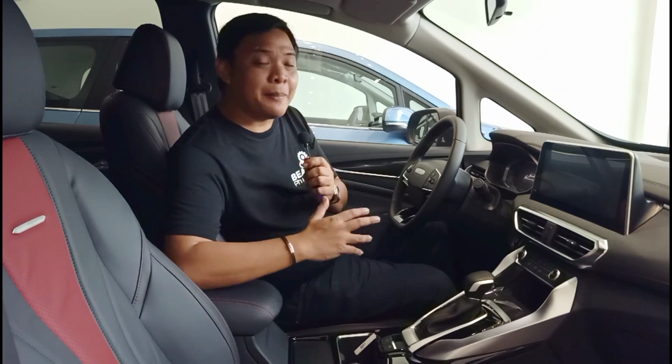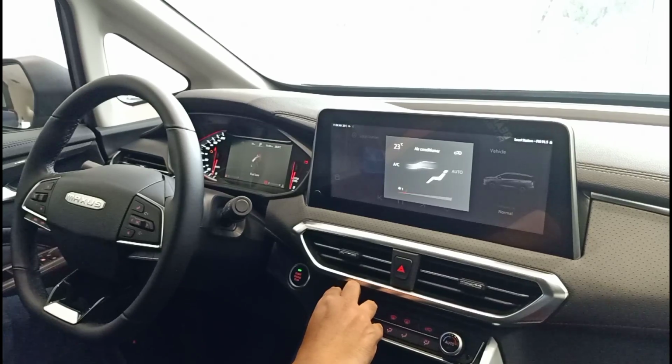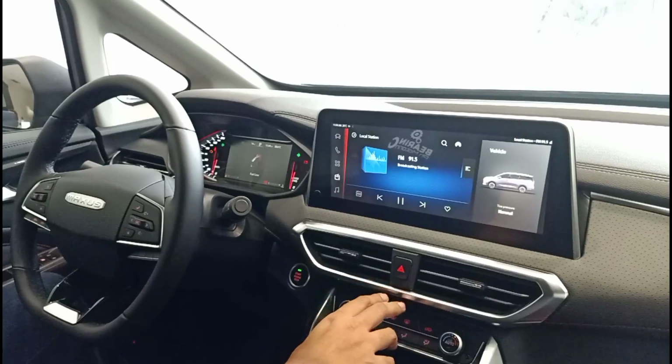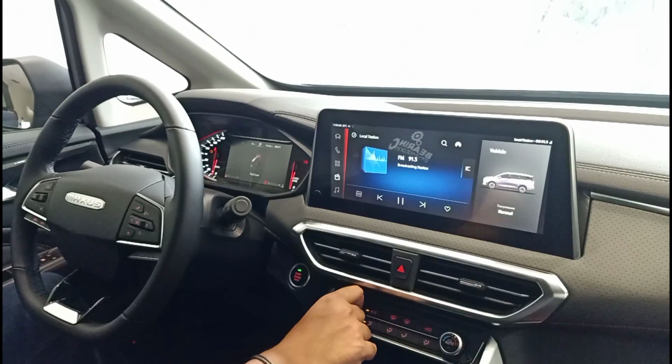But it's not just the bells and whistles that make this interior so appealing. The build quality is pretty good too. Nothing feels flimsy and all buttons and switches are nice to the touch. You also get soft padded materials on the dash and on all touch points. Ergonomics is also well thought of as everything is within reach and easily accessible.